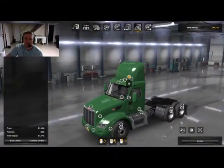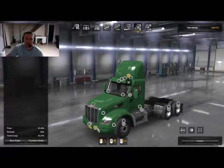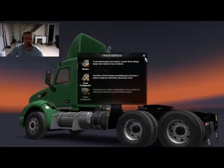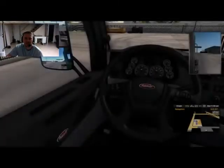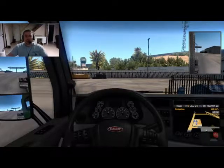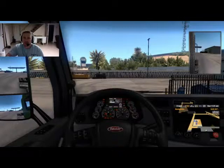Where do I put the horn now, though? Does that mean I don't have a horn? Front banner. Deflector. Mirrors. Yep. Okay. That's confirm order. So we bought a deflector for the truck. Alright, let's back up here and take a look at what Volvo has to offer.